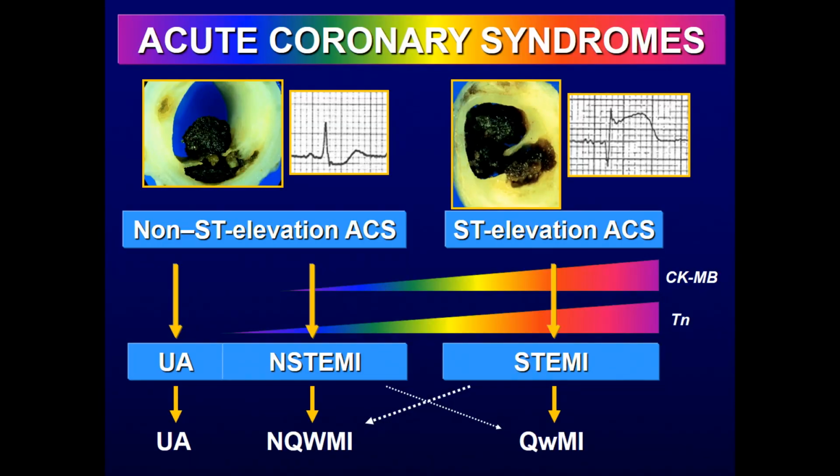of cardiac biomarkers. On the left, you can see the partial obstruction of a coronary artery that typically leads to a non-ST elevation acute coronary syndrome, either with ST depressions, T-wave inversions, or in some situations, no EKG changes. And these are associated with lower levels of cardiac biomarker elevation. And from this initial diagnosis of ST versus non-ST acute coronary syndrome, we then get the final diagnosis of unstable angina, non-ST elevation MI, or ST elevation MI.